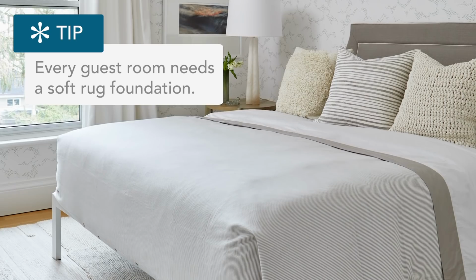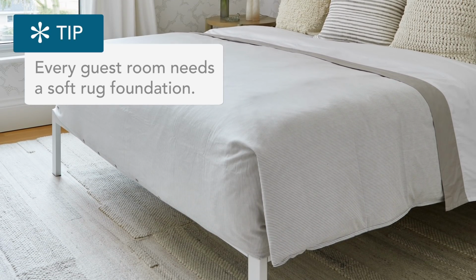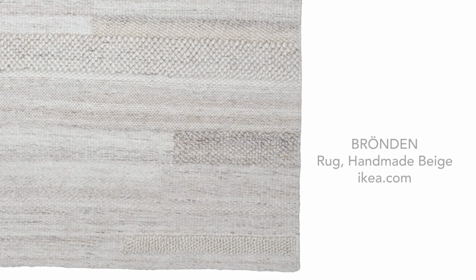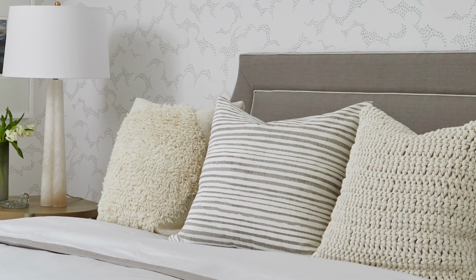You need a soft foundation in a guest room. So we have a 100% wool, nubbly, sort of macrame inspired carpet that's on the floor, just for that foundation of quiet and calm and cozy. We have a headboard that's covered in a gray linen, a nice thick, heavyweight Belgian linen accented with cream piping, so you can appreciate the sculpted form of this headboard.